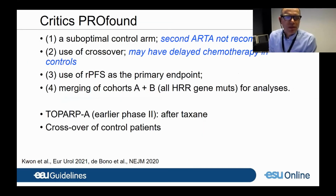So what can be said on the critics of PROfound? I think there is a nice editorial written by Kwon last year in European Urology, stating that in his view, there are 4 major problems with the PROfound study that need to be addressed in further studies. The first thing is that the comparator group, the control group in PROfound, was treated with ARTA. And this, after earlier ARTA treatment, is not the recommended policy at the moment.